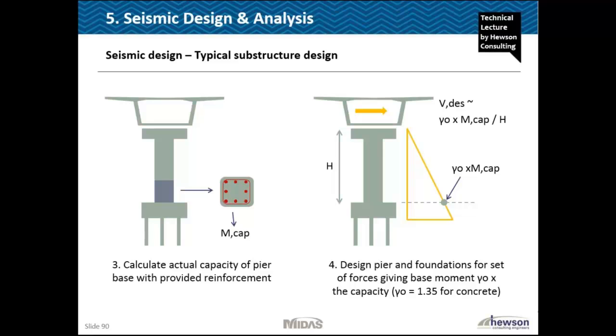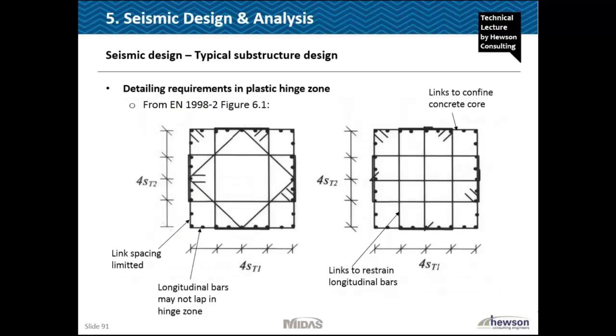And at the pier base then we apply particular detailing rules which I've shown here, an example from Eurocode 8 Part 2, and basically this is about providing additional confinement reinforcement to protect the concrete in the core, so within the reinforcement, to make sure it doesn't blow out, and also to protect the reinforcement as it yields in both tension but also in compression to make sure that it doesn't buckle or burst out of the section.